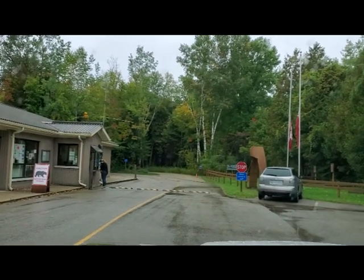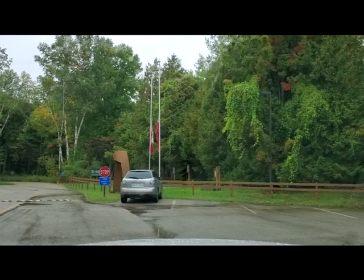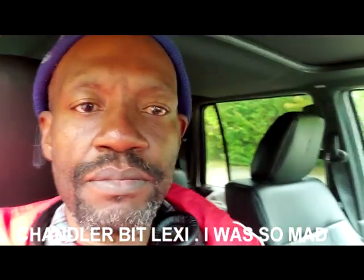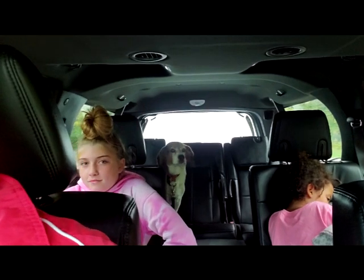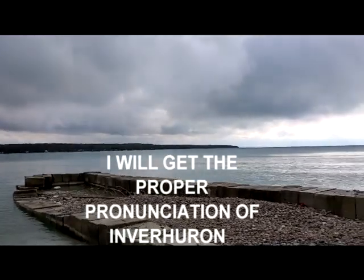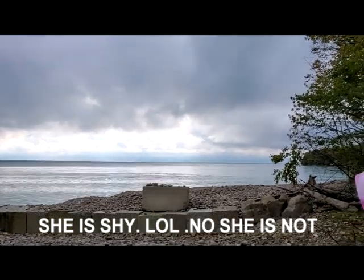So we're here at Inverhuron Provincial Park. Okay, let's get the stuff ready. Let's chill in the vehicle. How are you feeling? So we're here at Inverhuron Provincial Park. I keep messing up. But here we are. Check it out. Hopefully we can get to see the sunset.